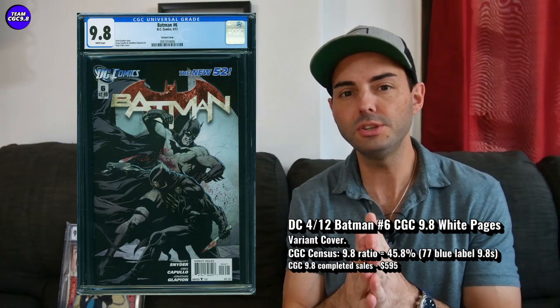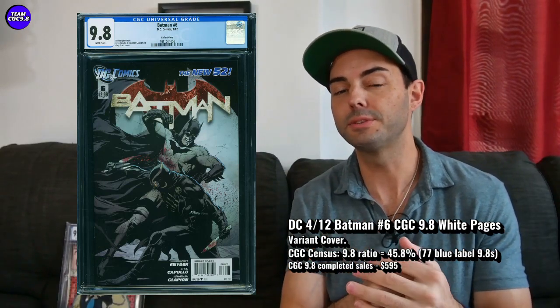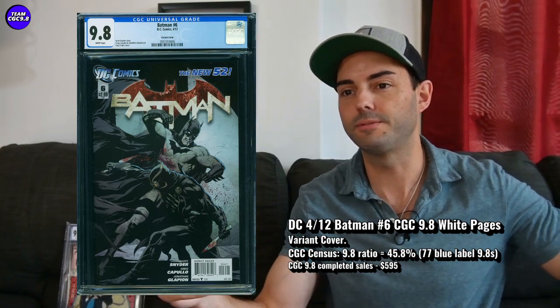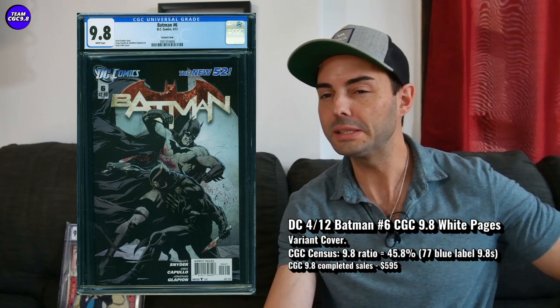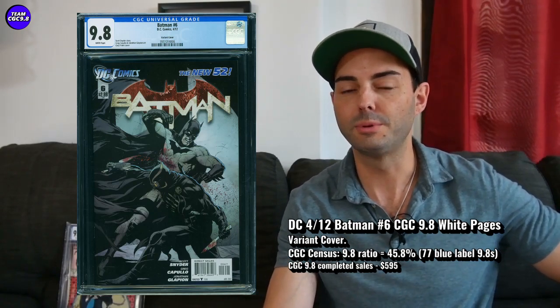9.8 comics. So the first one is a Batman number 6 from the New 52 era in the variant edition, though. Yeah, this variant's got a really cool cover. And I just think right now this one's probably one to target if you're a big Batman fan. These variants, if the characters kind of take off, the variants end up doing really well and the prices can get super high. So I think right now the price is kind of high on this one, but probably one that you'd want to take advantage of.